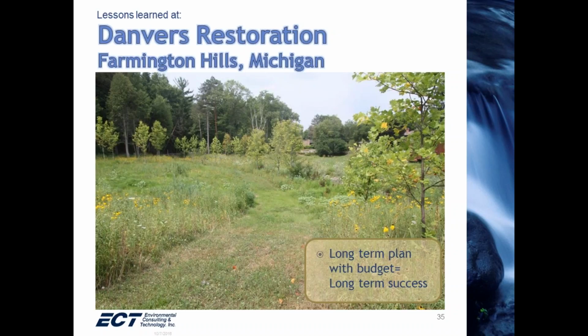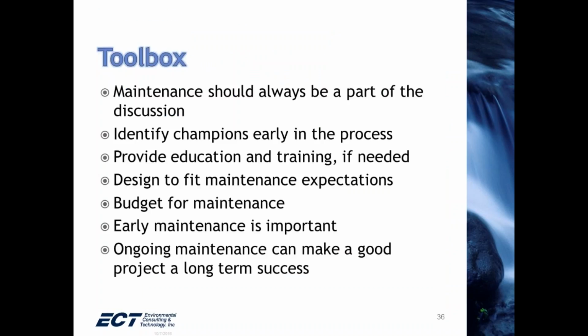As with anything, a long-term budget set aside to help with that maintenance was really the moral of the story there. So with all these experiences that I've gone through these last several years, the toolbox I wanted to share with you is that maintenance should be part of the discussion from day one. Again, try to transform people's ideas that green infrastructure is no maintenance. It might be low maintenance and it looks different.